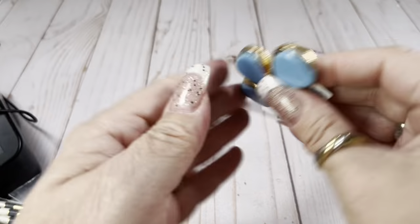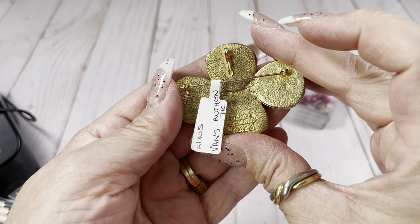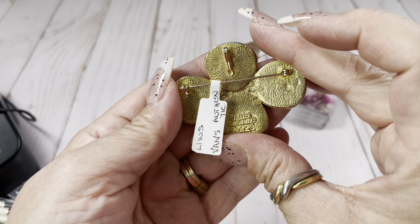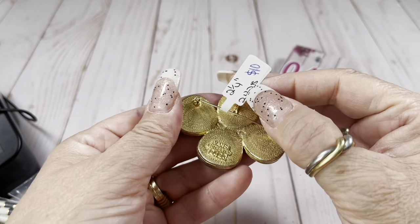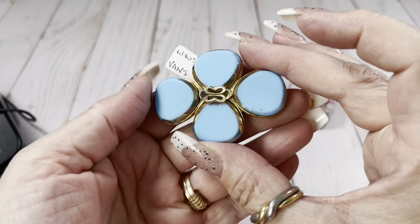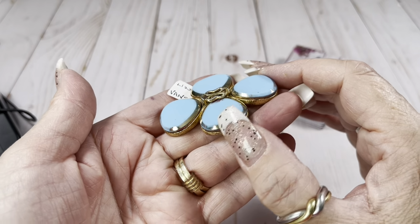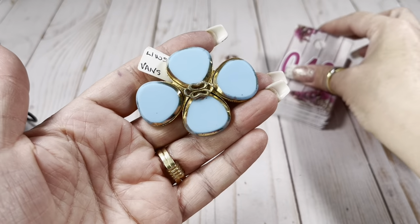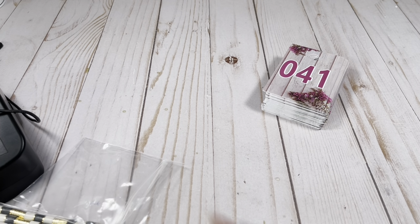Let's see what we've got. Okay, this is marked Vans Authentic. Yep, 2423. Vans Authentic. It was $10. It is going to be $5. A little bit of wear on the center. Maybe a little bit of wipe down needed. $5. If I remember correctly, that's a good brand.